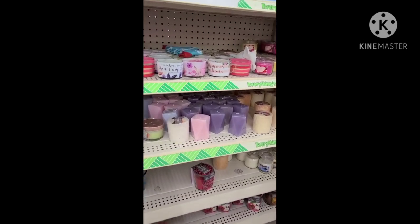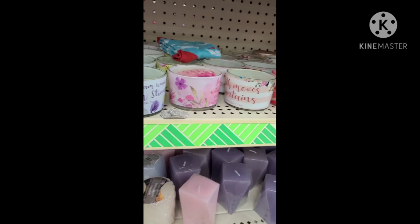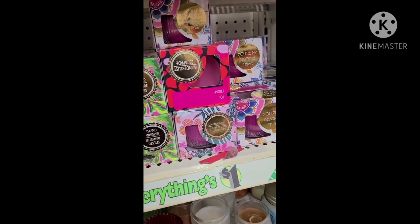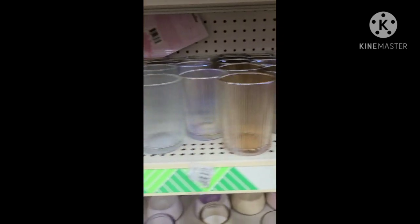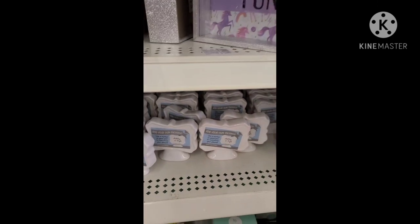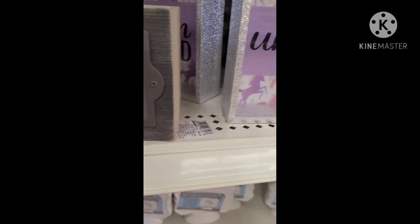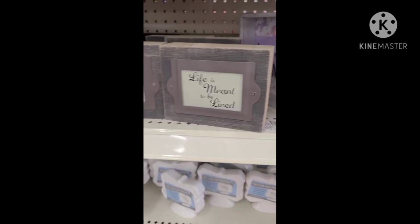And anything new? Pray Without Season, I like that. Anchor Away, I have that one, that's the old one. They got these new candles that I don't like the smell of them. They got those, they got these. They say Unicorn Fund. They got Life is Meant to be Lived. And the other one they got is Adventure is Calling. So we got that.